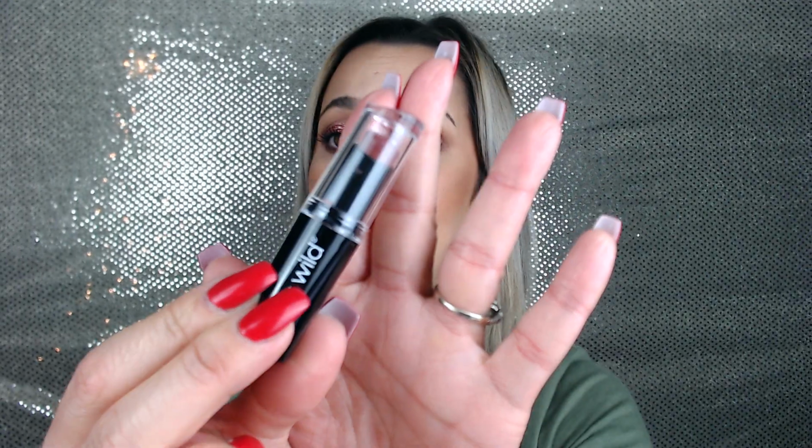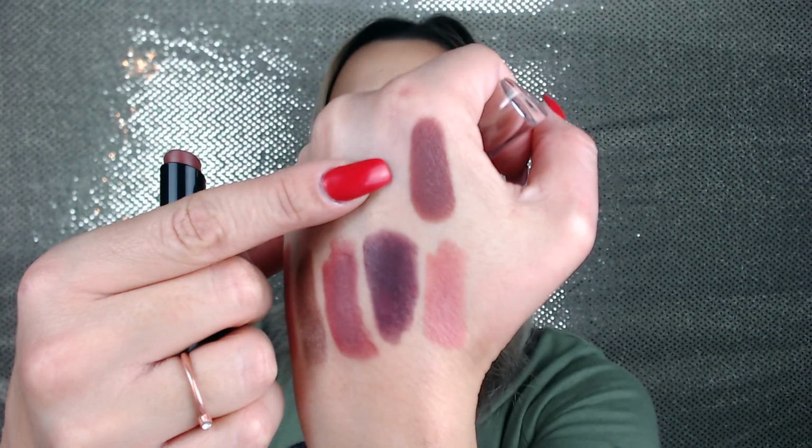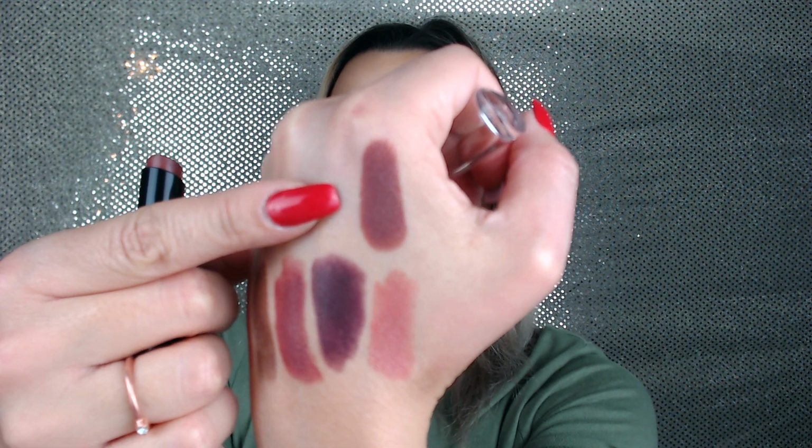This is another one in Mochalicious. This, I believe, is Raw Beauty Christie's absolute favorite lipstick shade, Mochalicious. This is gorgeous. A beautiful, beautiful, deep, deep nude shade. I love this shade.